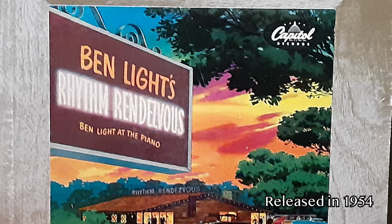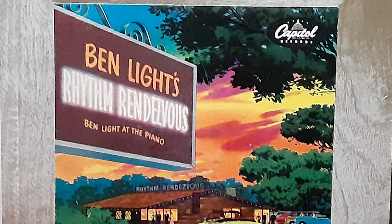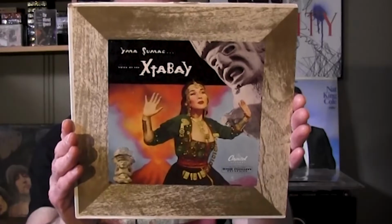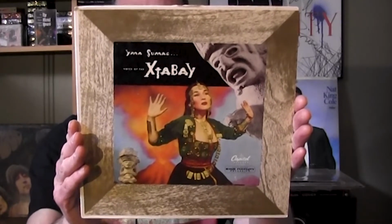Ben Light's Rhythm Rendezvous, with Ben Light at the piano. Obviously, the Rhythm Rendezvous, the name of the place on the cover, all the couples milling about, the cars. Just look at the color. And the sunset in the sky, the green trees, lush and beautiful. Just an incredible work of art. And the image on the front cover, carrying over to the back as well, just a black and white picture of the one portion with the car driving up. These records, this one anyway, was released on 78 RPM in 1950 as well as 33 RPM 10-inch.